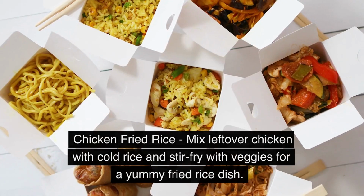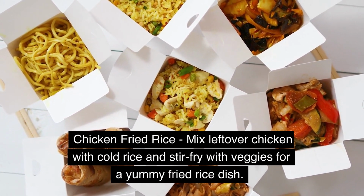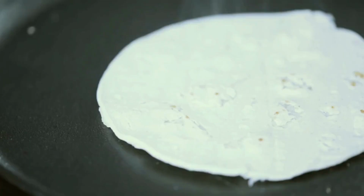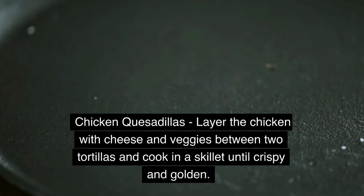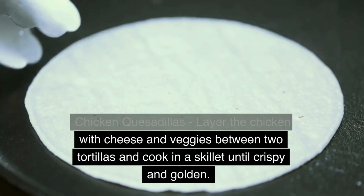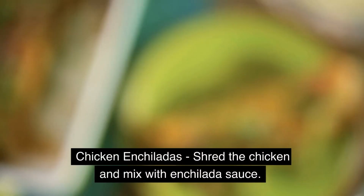5. Chicken fried rice. Mix leftover chicken with cold rice and stir-fry with veggies for a yummy fried rice dish. 6. Chicken quesadillas. Layer the chicken with cheese and veggies between 2 tortillas and cook in a skillet until crispy and golden.